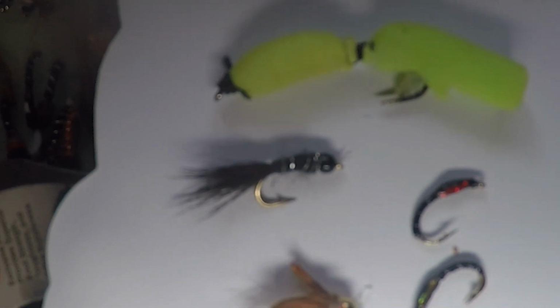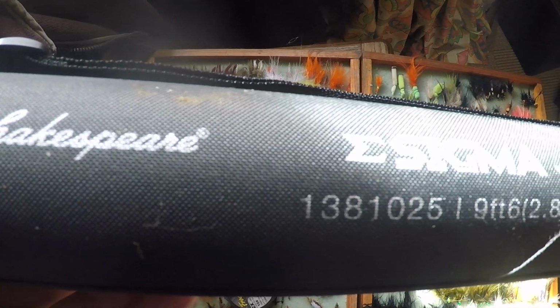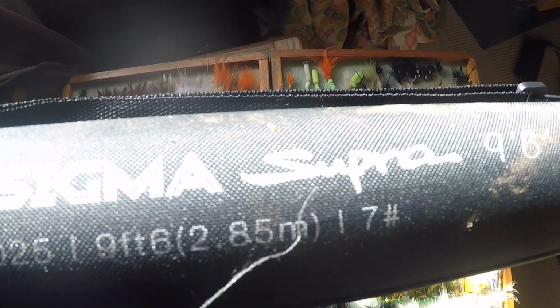These are the flies I'm using: a bung on top that I made myself, 2 nymphs underneath, and for the point fly I'm varying between the black leadhead and a crixer that I also made myself. The rod I'm using is a 9'6" Shakespeare Sigma rated for a number 7 line.